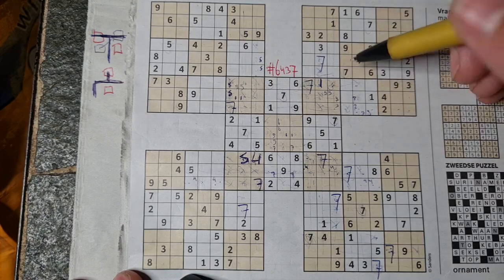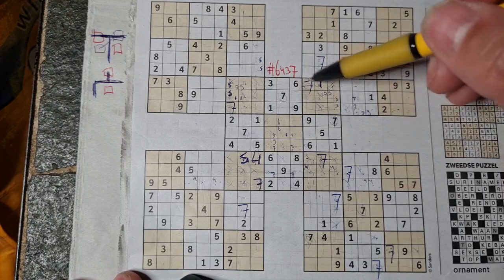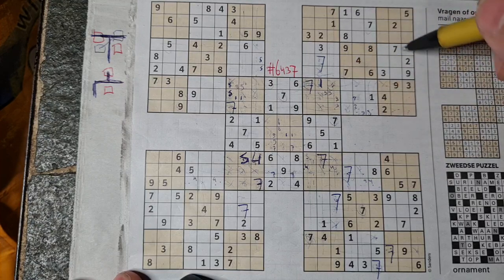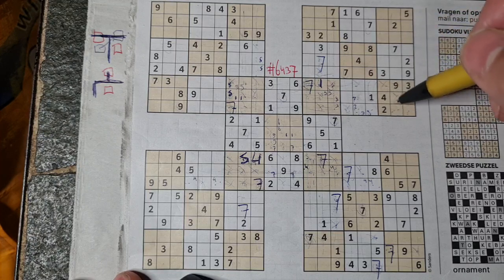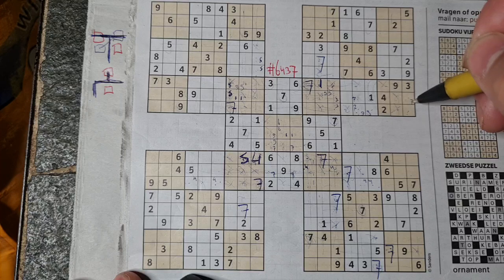5 missing numbers in this big square. One of the missing numbers is 7. We have a 7 in this row, so no 7 in this box. Yes, 7 in this column, so no 7 in these two boxes. So the 7 in this big square could be here, could be there.